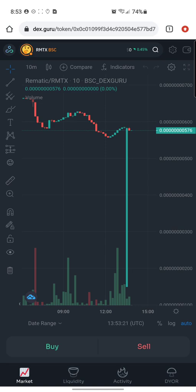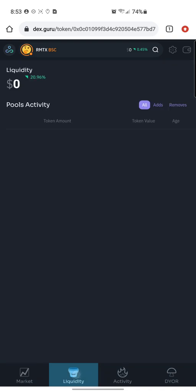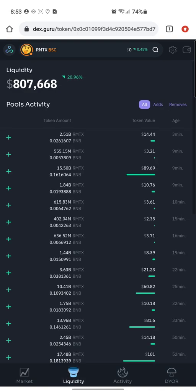So this is just showing you the price or the movement of the token in the last couple of hours. But what we want to click on is the option that says liquidity, and it shows you how much liquidity is locked. So it's $807,668 worth of liquidity locked. And right here it's showing you everything that's happened with the liquidity. You can click on the option at the top right hand corner, click on add, and this shows you all the liquidity that has been added.